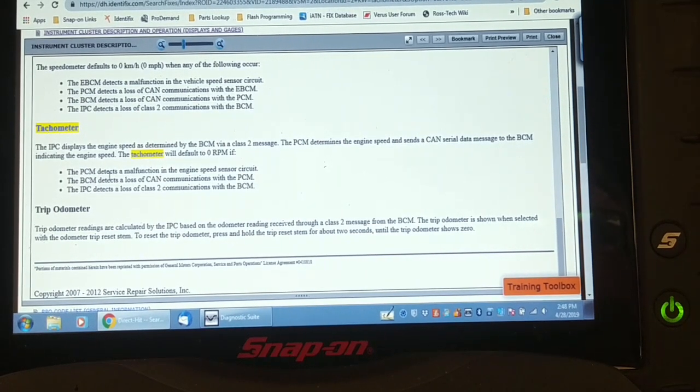So I think we're going to order up that canister purge solenoid, because we know that it definitely needs that. I've cleared all the codes and we're going to give it back to the customer.